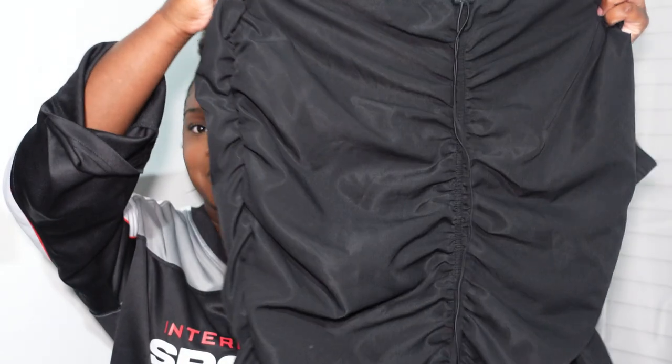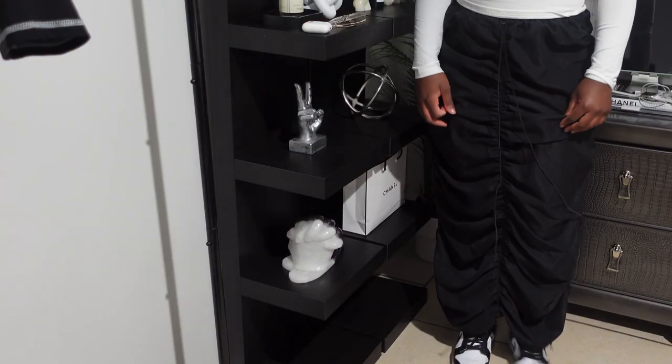I don't know what brand this is from either. I'm gonna put everything on the screen. But y'all, look at this skirt. I can't even show you guys the full length of the skirt. I'm just gonna have to try it on, let you guys see. But please say psych right now.